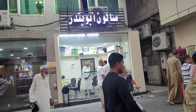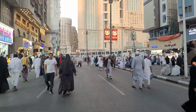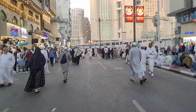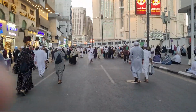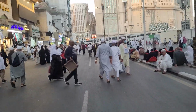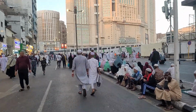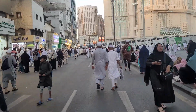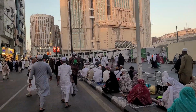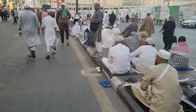Here you can cut your hair after umrah. Usually it's 5 to 10 dirhams to cut your hair. We'll keep walking. I will make a few videos next to show you what you can buy and the prices and everything. But this video, I'm keeping it to show you the time it takes to walk to Haram Shareef from these hotels that I mentioned earlier. This is the clock tower, just in front of us. So you can see people sitting on the road waiting for Al Maghrib prayer.